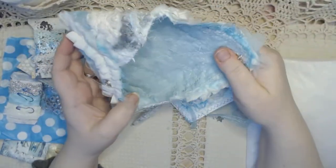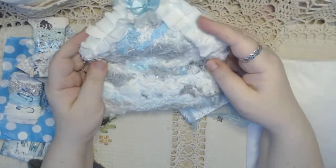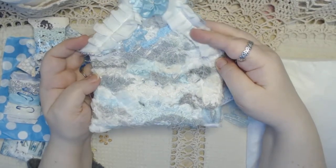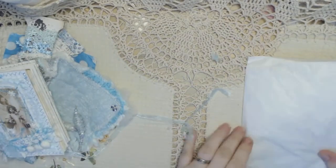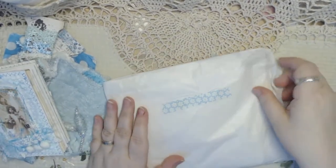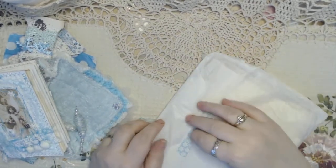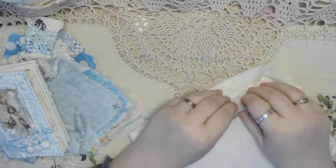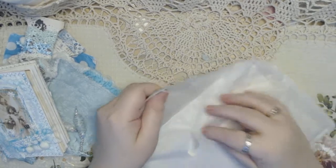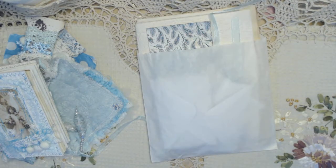And this envelope is just gorgeous. So she sewed all of that. Look at the work that's gone into that. It's just amazing. Thank you so much, Tina. And then there's one last package here. Let's see what's in here. It's a little goodie bag.